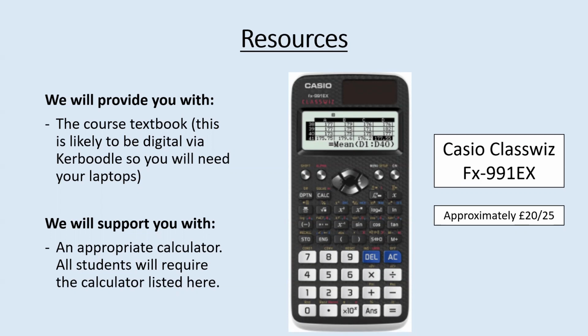Now when it comes to calculators, we will support you with getting the right calculator. However, if you wish to do that in advance, then I've given the model there. It is a Casio Classwiz FX991EX. It looks just like the one you can see here. These are approximately £20 to £25, depending on where you buy them from. And you can absolutely buy your own. You do need this model or something more advanced. This is absolutely fine to do all the stuff we have.